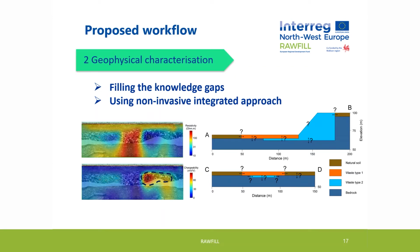Once this first conceptual model is built, we can switch to the second step, the geophysical characterization. The main goal of this step is to fill the knowledge gaps as much as possible. In this case, we mainly need to confirm the lateral and vertical extents for each type of waste and cover layer. We also need to confirm that there are two types of waste.